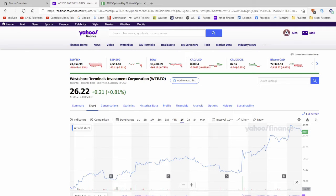And so there's a couple of statistics that Yahoo calculates for you. One is the RSI, which is the relative strength index, and the other one is the MACD, or moving average convergence divergence. So they're both momentum indicators. And so the RSI, and I'm not going to go through the calculation, but it basically produces a number between 0 and 100.